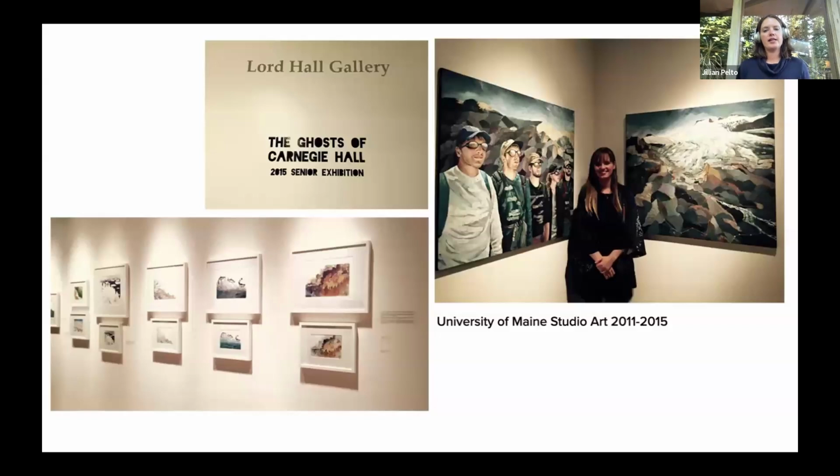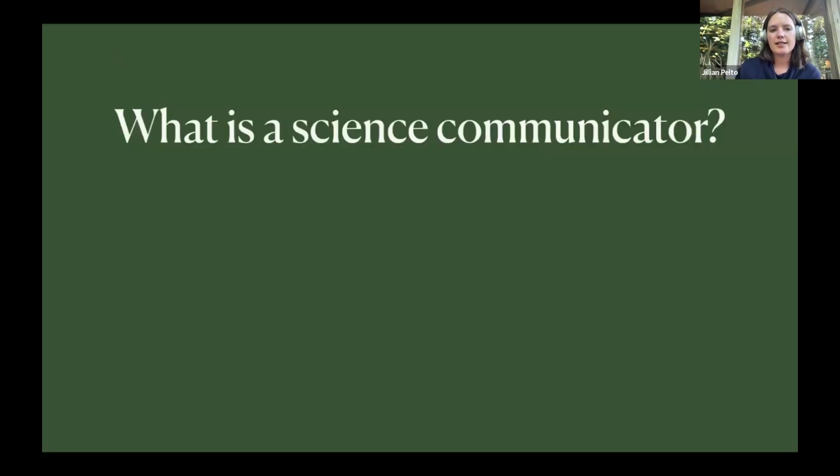My background is kind of a mix of art and science. And so I went to school at the University of Maine, and I studied studio art, as shown in some photos here. And it was during my senior year there that I first came up with the idea of putting graphs and data directly into my art, and really was pushing myself to make this final project for college about climate art, as I was calling it, and sharing stories about what I was learning in the science classroom.